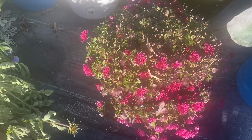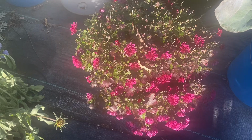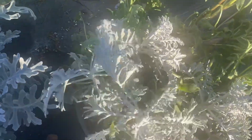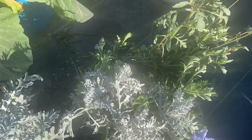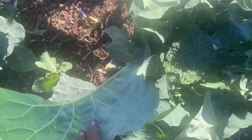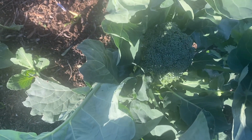Look how beautiful this mum is looking after I deadheaded it. It's put on some new color and it is looking gorgeous. These little plants over here are looking all laid over. I was trying my best not to pull out that water hose, y'all, because it is too cold to be out here watering. Looks like I'm going to have to drag it on out. And look how huge this little head of broccoli has gotten after those 2 days of rain.